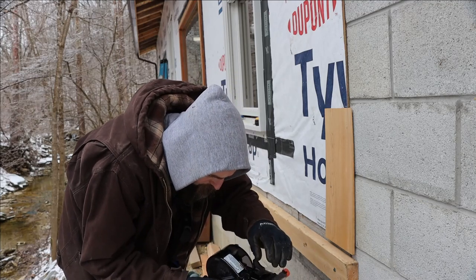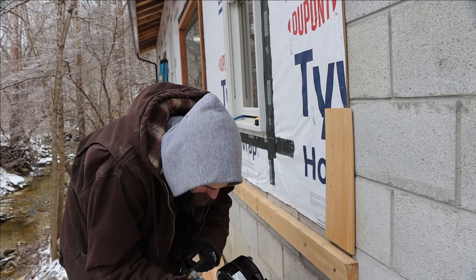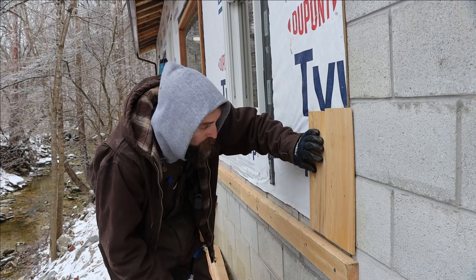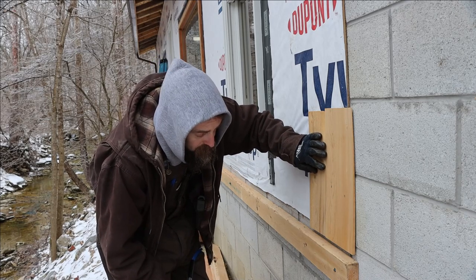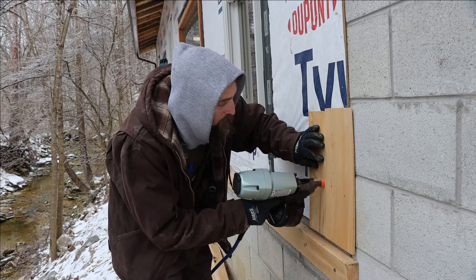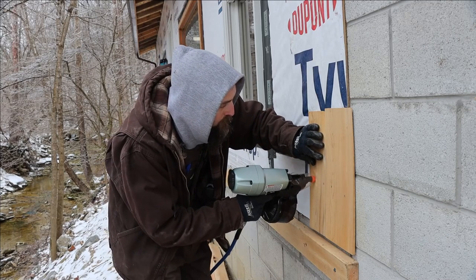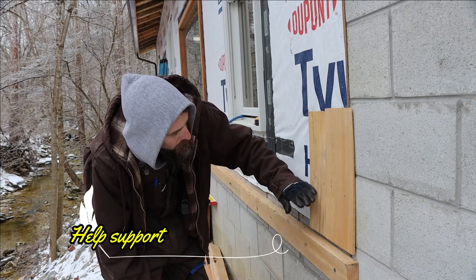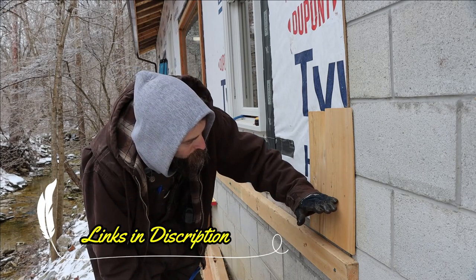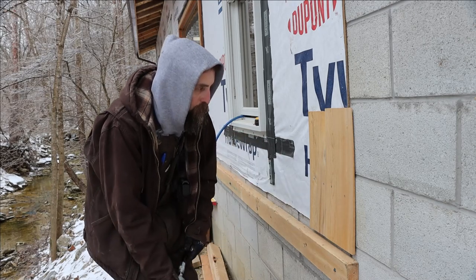Where's the depth? Oh, there it is. So they also recommend you don't hang your shingles real tight. It says 1/8 to 1/4 inch gap in between the two, so we're gonna go on the lighter side. And we're nailing up probably about 1.5 inches or so above our reveal, and 2 nails per shingle.